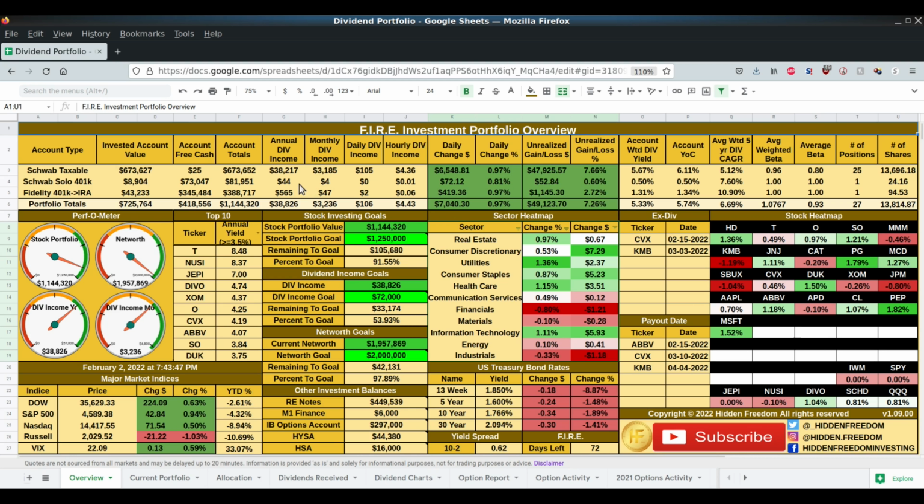Now, I do have a lot of cash in those accounts as well, at least in this account, which I got 2 options kind of waiting there to either get assigned or just churn income. And then this Fidelity 401k, which will get rolled over to an IRA when I FIRE in the next few months or so. So that money will get rolled over into the Schwab IRA.